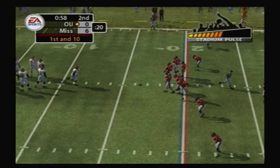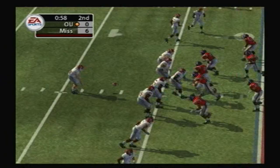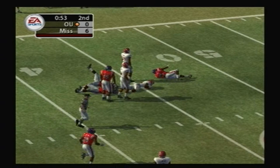First and 10. Ball on their own 16. Oklahoma in a five-wide set. They'll throw on first down. Throws it to the outside. His receiver has it. And he's tackled. Oklahoma takes a timeout.